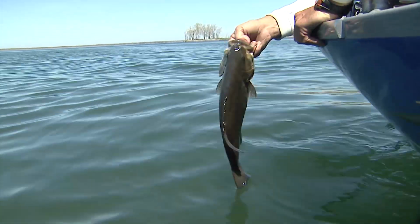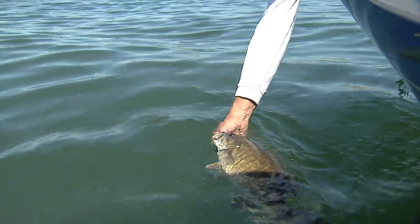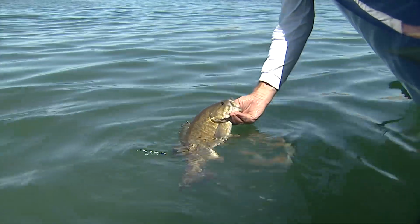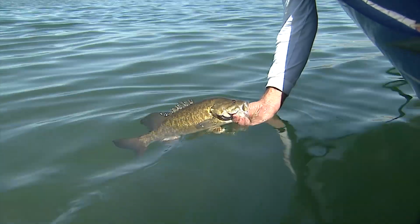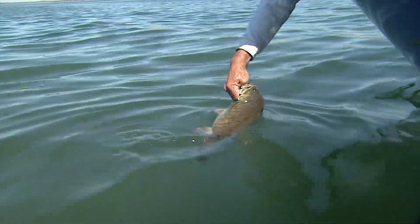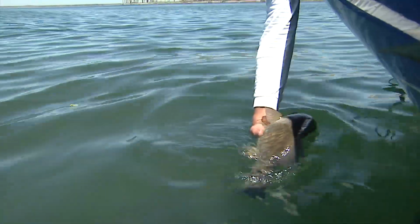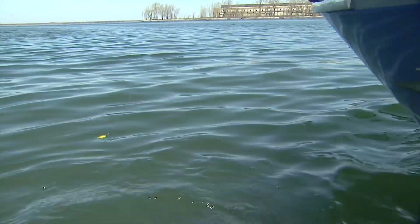Oh, nice hook set. Look at this, gorgeous. Oh, that water is cold. Beautiful smallmouth. And you know what, he wants to go. So I'm just going to hold him there for a second so you can appreciate how gorgeous he is with the sun shining on him. I'm going to turn him around. Can I get my hand under his belly? Probably not. There he goes, good fish.